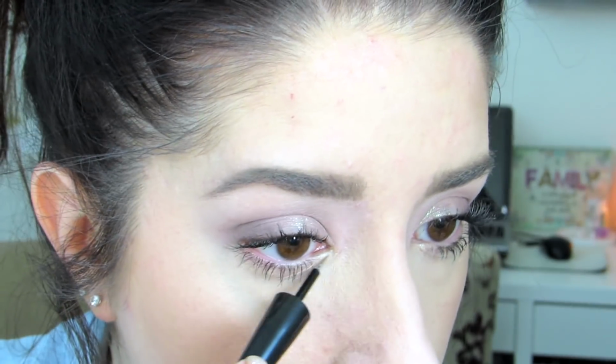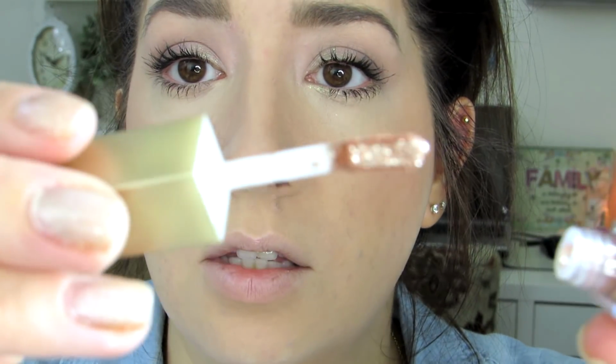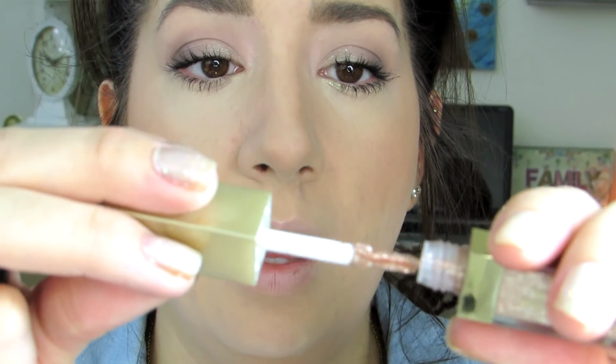It's not big hunks of glitter and sparkle like the Stila Magnificent Metals. Like it's definitely, like this is like concentrated glitter all the way. Whereas this is more like a shimmer sheen. Very soft. Soft little glitter. Maybe you'd see it more like that.